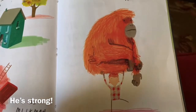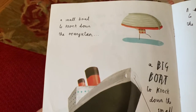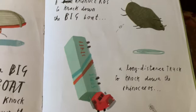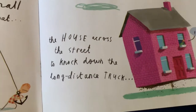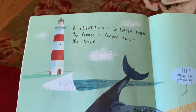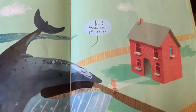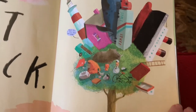an orangutan to knock down the milkman, who surely had somewhere else to be, a small boat to knock down the orangutan, a big boat to knock down the small boat, a rhinoceros to knock down the big boat, a long-distance truck to knock down the rhinoceros, the house across the street to knock down the long-distance truck, a lighthouse to knock down the house no longer across the street, a curious whale in the wrong place at the wrong time, and they all got stuck.